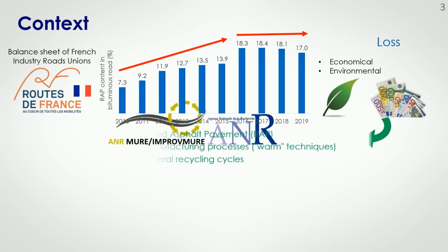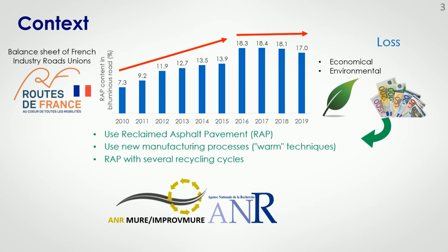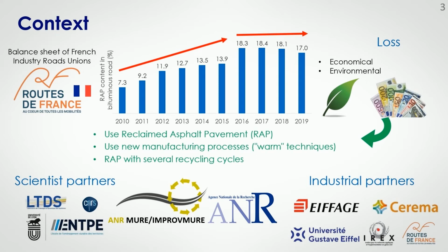For this reason, ANR, the National Agency of Research in France, created the MURE and IMPROVMURE projects to promote the use of RAP, the use of new manufacturing processes, and to test RAP with several recycling cycles. This project has scientific and industrial partners.